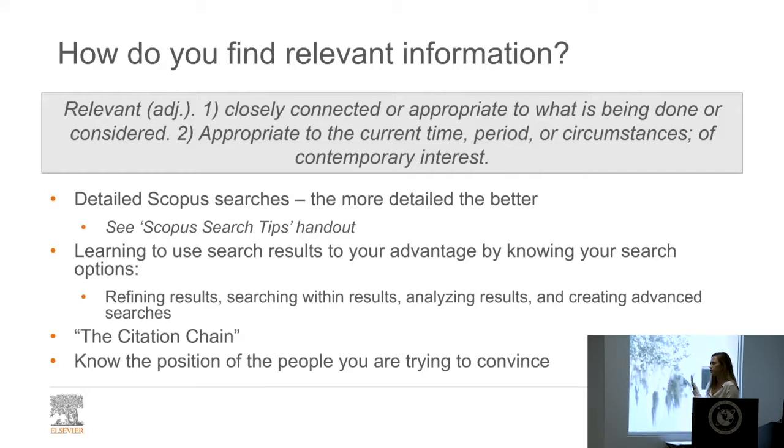And then learning to use search results to your advantage, which is really what we're going to get into today, how to manipulate your search results. And then there is something called the citation chain. Has anyone heard of the citation chain before?